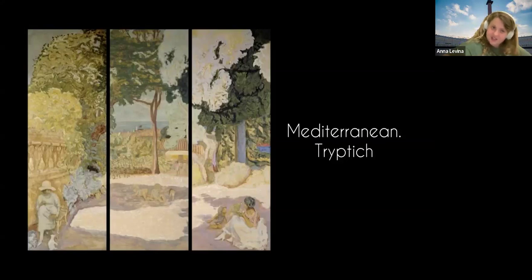And well, this is quite special. It's called Triptych, the Mediterranean. So Ivan Morozov commissioned Maurice Denis to create these three rectangular artworks. Nobody else, none of the other artists would see this as not just a work of art, but as an integral part of an interior, not just a painting, but part of the interior, right?